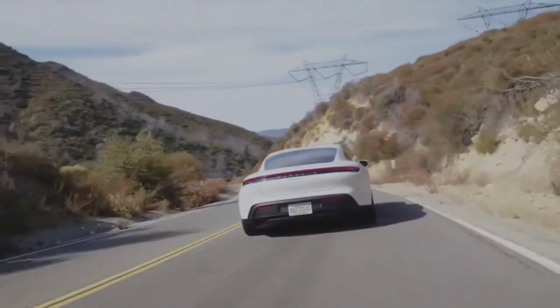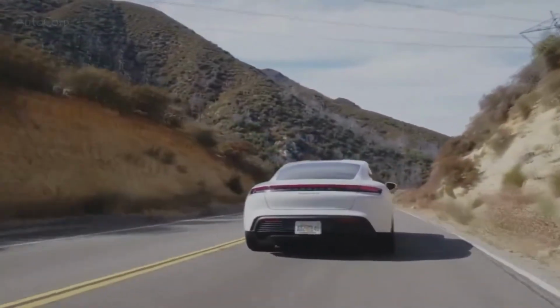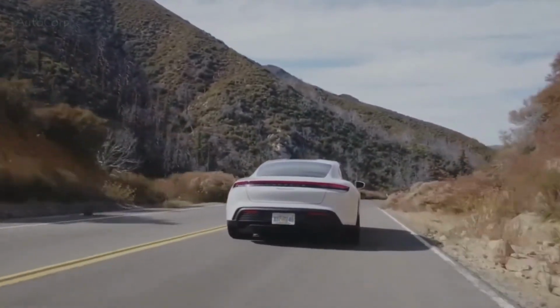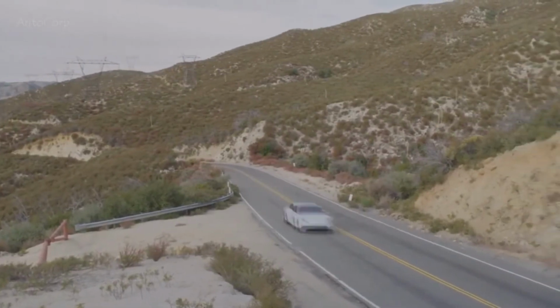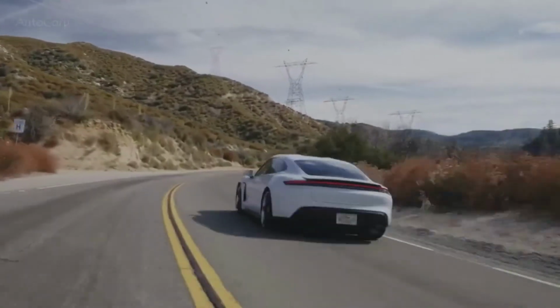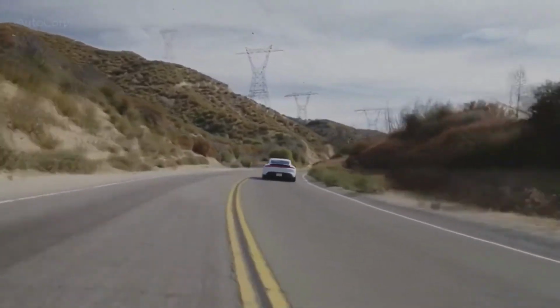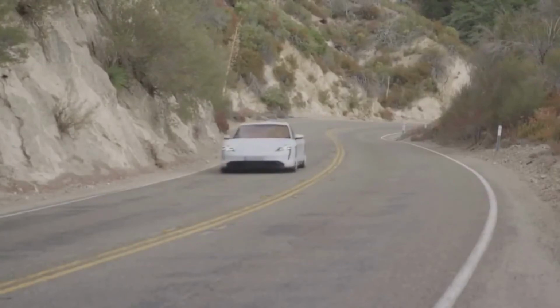Acceleration is exceptional. Porsche said turbo models sprint from 0 to 60 miles per hour in just 3.0 seconds using launch control, while Turbo S models drop that time to 2.6 seconds. The top speed for both models is 161 miles per hour. An optional adaptive air suspension and electronic dampers work with electronic roll bars to control the Taycan's 5,132-pound mass.